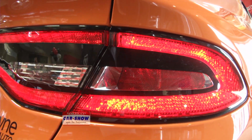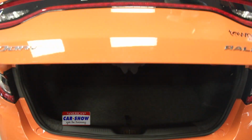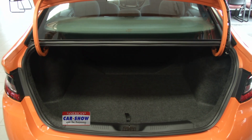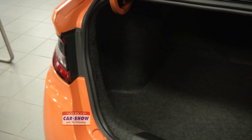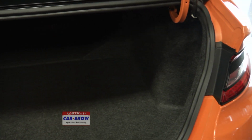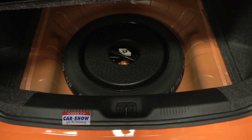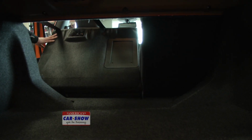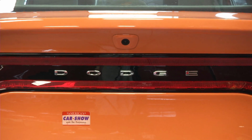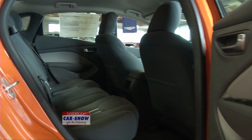Wow. Why don't you pop that deck lid for me and see what we got in the trunk area? Pretty nice sized trunk. Wow. The trunk is really big for the compact segment this entered. It definitely gives you a ton of space. Can you fold down the back seat? Yeah, sure can. Absolutely. I'm curious. Look at that. Nice. The back seat will do a 60-40 split for you, so you do have plenty of room, whether you have to put skis in there or whatever you want to do.